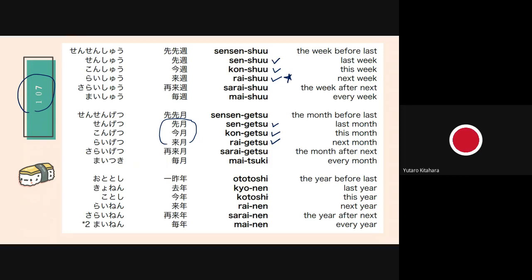Okay, year a bit different. Okay, you can take a look. Kyonen last year, kotoshi this year, rainen next year. Only next year is similar, using the same character. Raigetsu, raishu, rainen. Okay, but kotoshi is this year. Okay, we don't say konnen, so be careful. Yeah, just something to take note.